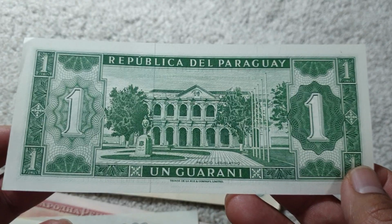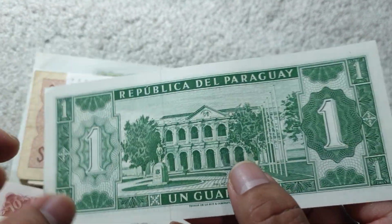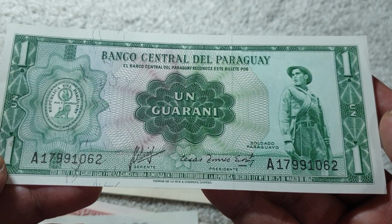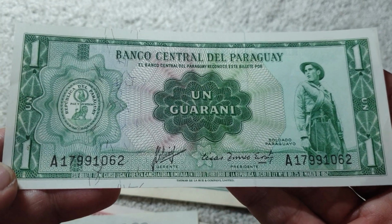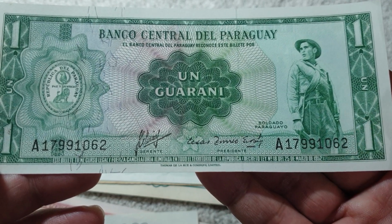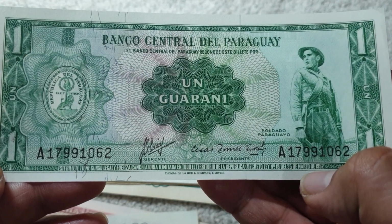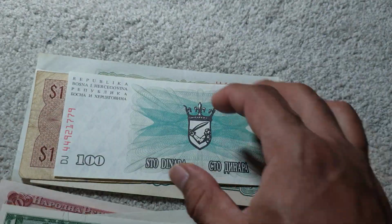It's Paraguay, one, or un guarani. Paraguay, one guarani, and very nice portraits. I don't see a date. Oh, I see the date here. What, 1952? I'm not sure about the date. All I see here is 1952. Yeah, I think it's 1952. It's an old one. It's uncirculated as well.